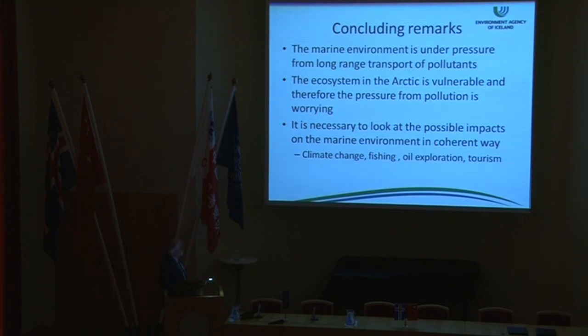And you cannot look at pollution in the marine environment as an isolated part. You have to look at the biology, you have to look at the fisheries activities, you have to look at the climate or climate changes, and you have to look at the activities, fishing, tourism, whatever, in a holistic way.